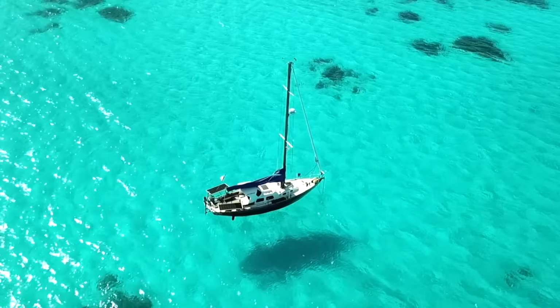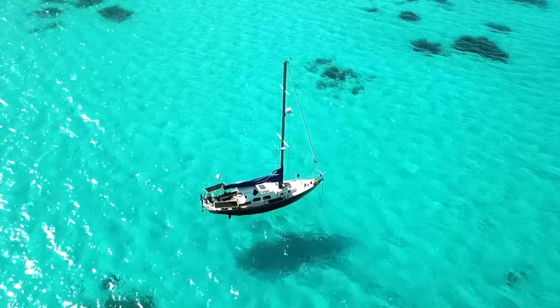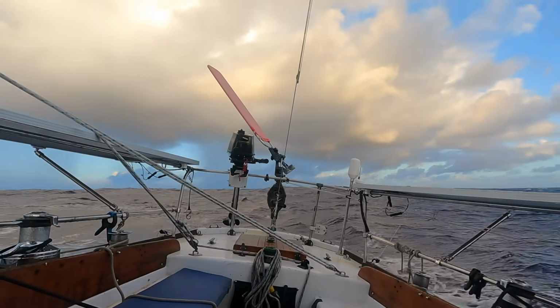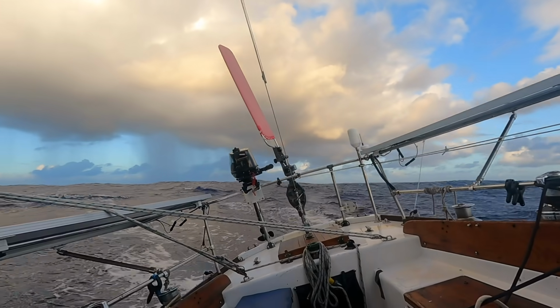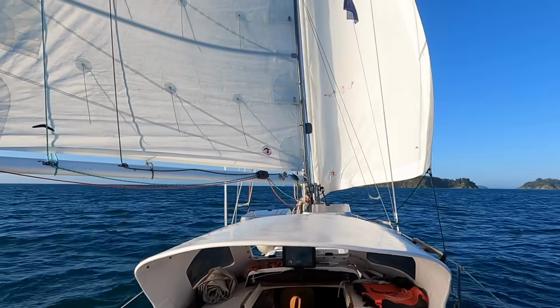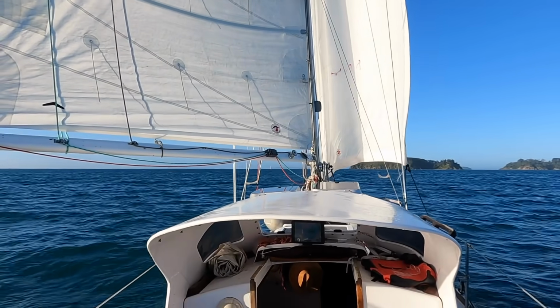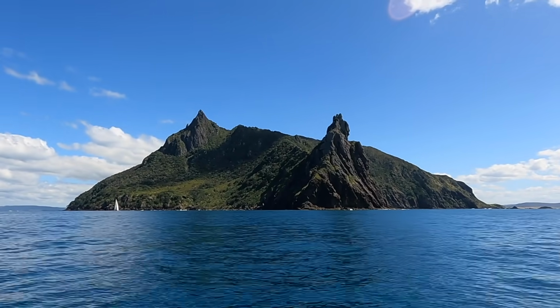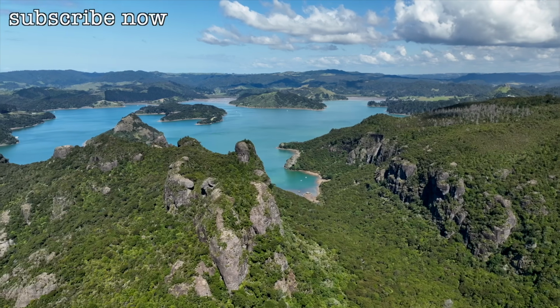And this is my 1965 Alberg 30 sloop SV Tritea. We're on a mission to sail around the world and see as much of this beautiful planet as possible. This season, we're working our way through New Zealand. I want to share with you all the magic that is Aotearoa.